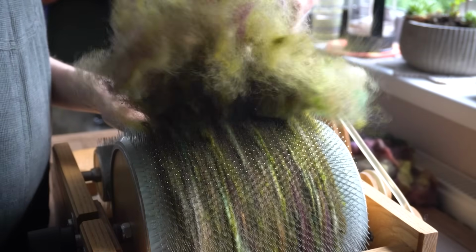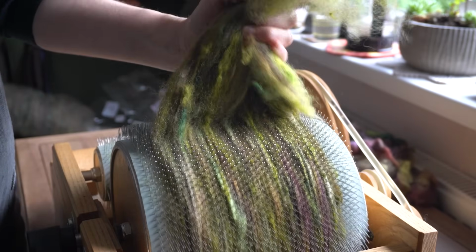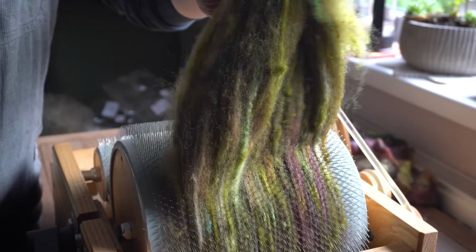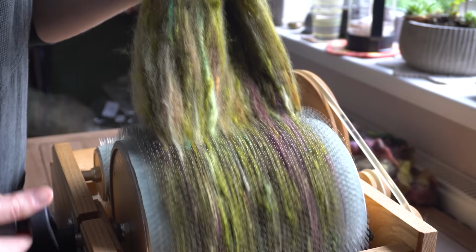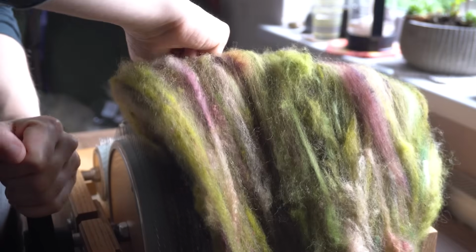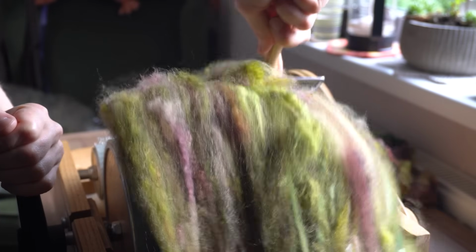And I've never actually spun from a bat before either. That's going to be a new experience for me, with the fibres kind of going in different directions a bit more than I'm used to. But I think it's going to be fun. And my friend Ella inspired me. I showed her photos of these bats that I'd created, and she inspired me to create names for them.